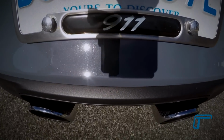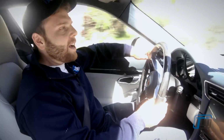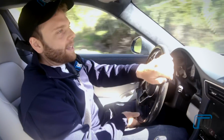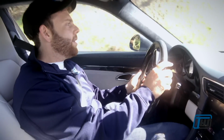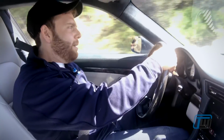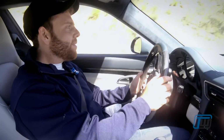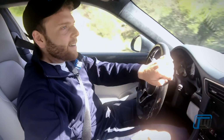Some people will say that it's obnoxious. You're in a Porsche, you don't have to advertise that you're in a Porsche by blasting your exhaust louder. I don't really think it's that much of a difference between the normal mode and the sports exhaust mode, and I like to hear the engine. It's not about making other people aware that I'm driving a Porsche, it's that I like to hear the sonorous tones of the car.